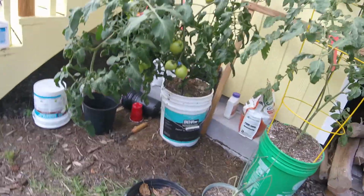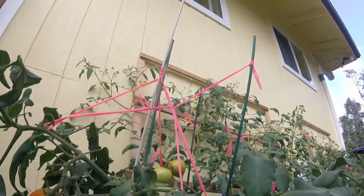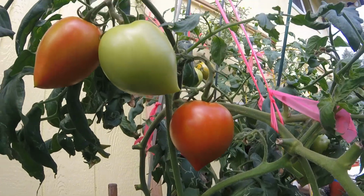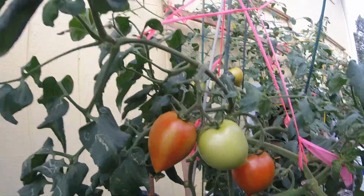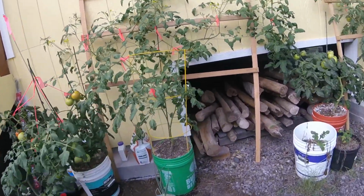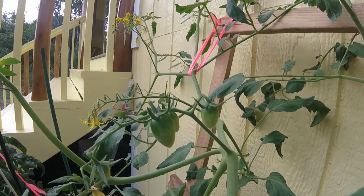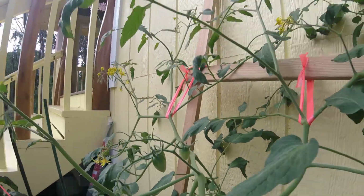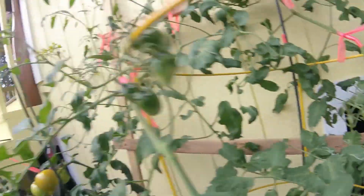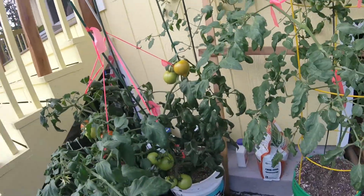Gorgeous tomato right there. So on the flip side, we have tomatoes finally ripening on this bush. I sent an email to the University of Hawaii to see if they could identify this, because the seeds for it came out of a packet labeled grape tomatoes. And of course grape tomatoes look like grape-sized tomatoes, and these look ginormous. These are not grape-sized tomatoes. It's crazy. But finally they're ripening.